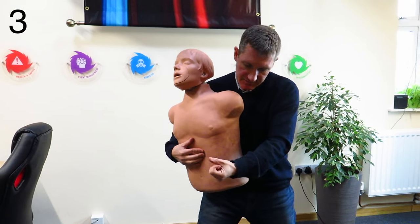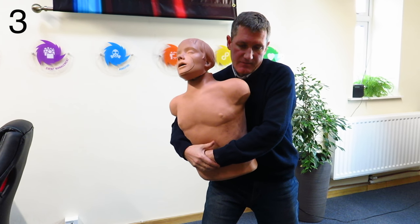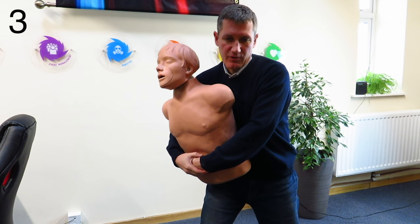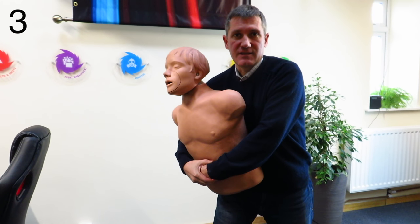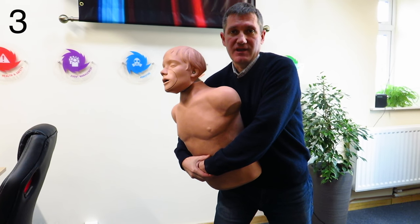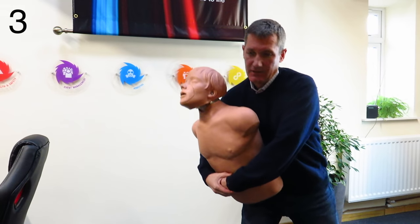So it's going to look like this. You screw one hand up, place it onto the soft part of the tummy underneath the diaphragm, and then we're going to pull up towards the shoulders. The reality of this is that you will be launching yourself and also the patient or the casualty off the ground. So it's going to look like this.